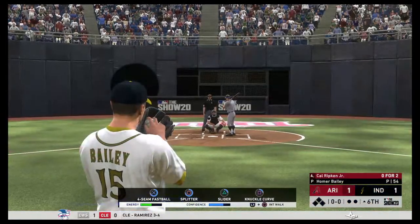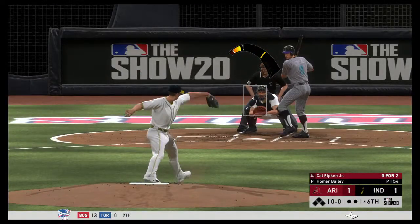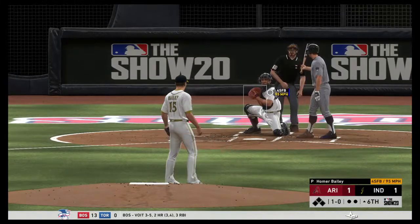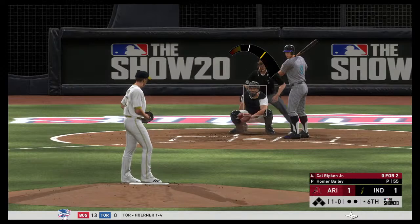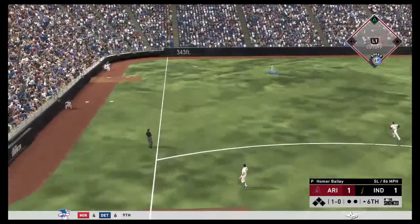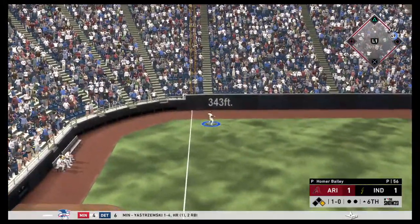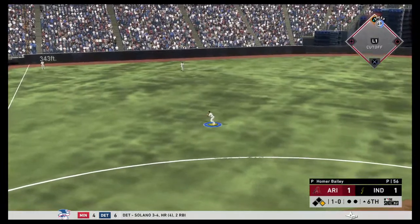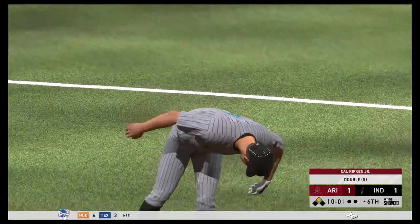So here's the cleanup hitter for Arizona, Cal Ripken. He's 0 for 2 with a strikeout in this one. High and tight here to begin the inning. It's ball 1. Swing, line drive. That's going to be trouble. He's around first, heading for 2. And he is into second base with a leadoff double.